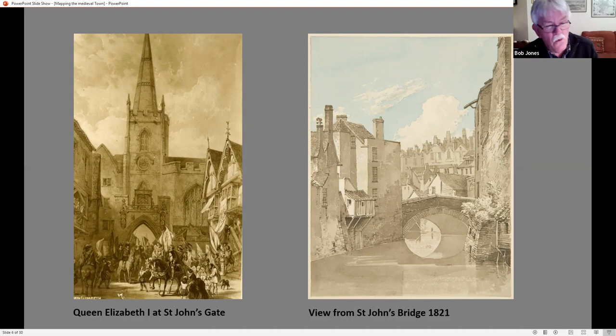And so on these two images, you can see Queen Elizabeth at St. John's Gate. This is a fanciful image. It's not historically accurate, but it gives you an idea of what it might have been like at the entrance, the main north gate into the town, St. John's Arch, which you can see in the background there. This is where the processions came in. This is where royalty, such as Queen Elizabeth, were welcomed by the great and the good. This is where they tried to impress the monarch or any other worthies coming through how important Bristol was.